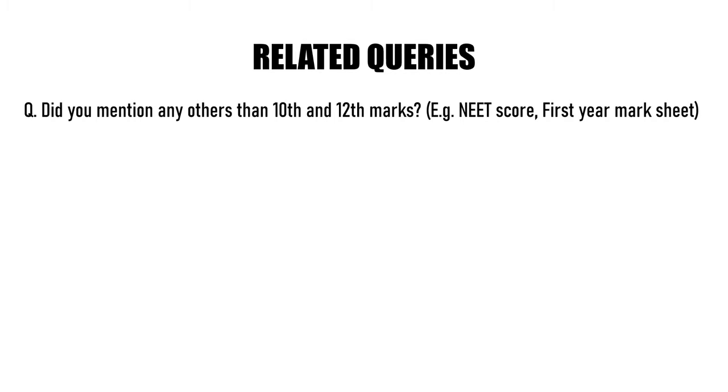NEET score was your entrance exam. It is not a degree, and it's not an educational period. I don't know what to call it, but definitely not your NEET, JEE, and all those scores. Definitely not first year mark sheet. First year marks, or even second year marks for that matter, I had not put in here.